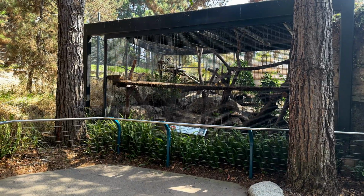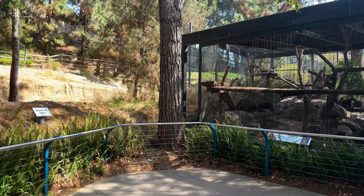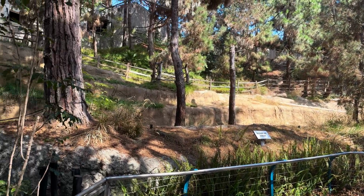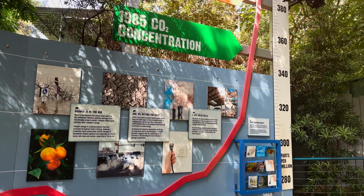So we're up here at Polar Bear Plunge at the moment, and one of the things that I keep hearing consistently is that this entire area outside of the polar bear habitat itself will be grounds for a major renovation. It is my understanding that this renovation is going to include the Arctic aviary and all of the habitats behind the polar bear area at the moment. What that really means is this entire area is going to get transformed, and from what I'm hearing, it is going to become an Arctic-themed area.